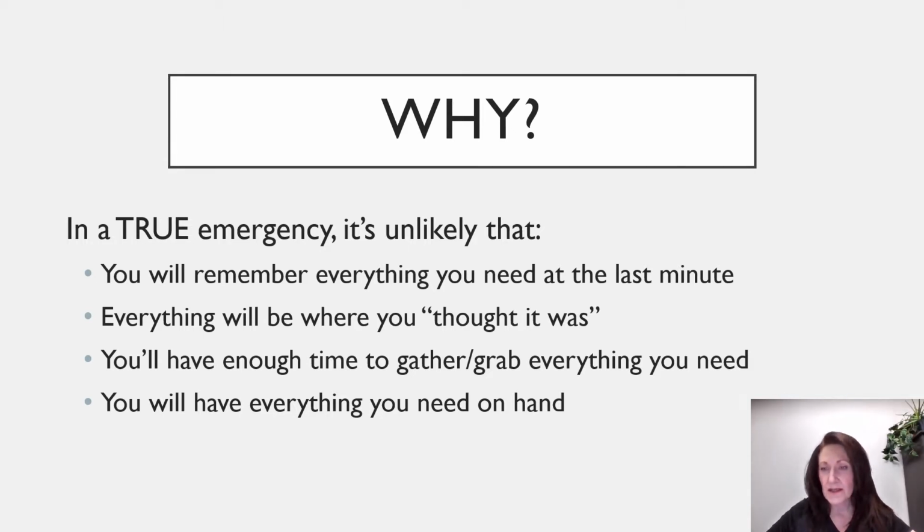Why would you need an emergency kit? Well, in an emergency, it's unlikely that at the last minute you're going to remember to grab everything. It's unlikely that everything will be exactly where you thought it was going to be, and it's unlikely that you'll have the time that you think you're going to have to get everything you need. And sometimes you just simply are out of what you need. And so it's a good idea to gather it all together.